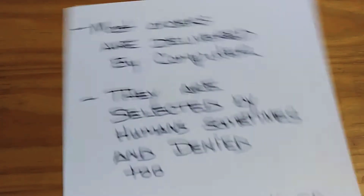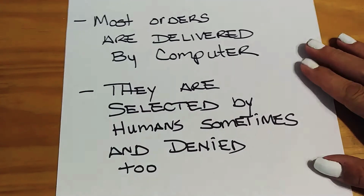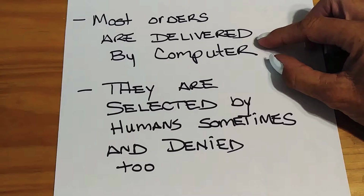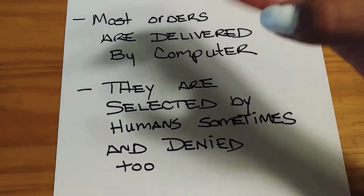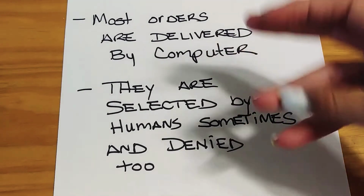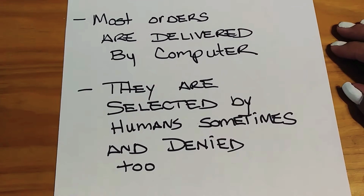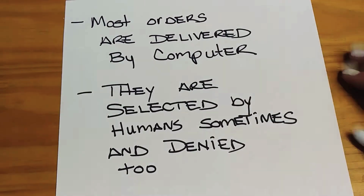Next. Most orders are delivered by the computer. And like I said before, it selects by your ratings. It selects by your GPS and if the phone signal's strong enough for them to send you the message. Okay, so most of them are delivered by computer.